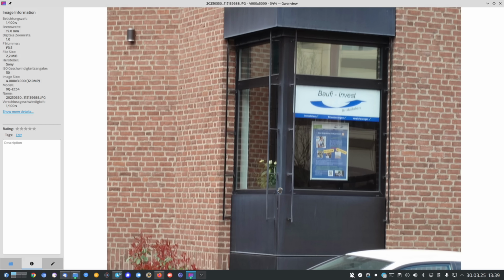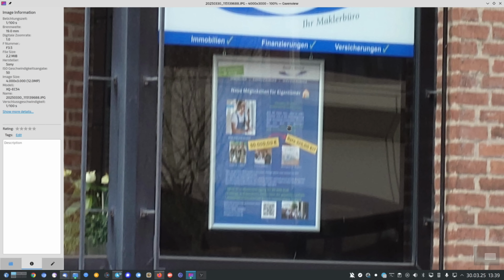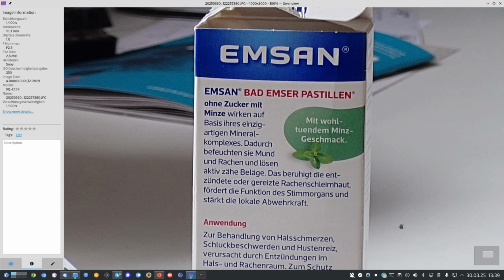And it also struggles a little bit with motion blur. As you can see here, the text is blurry, even though I was holding it with two hands, and we have 1/100th of a second of shutter speed. So even here we have problems.